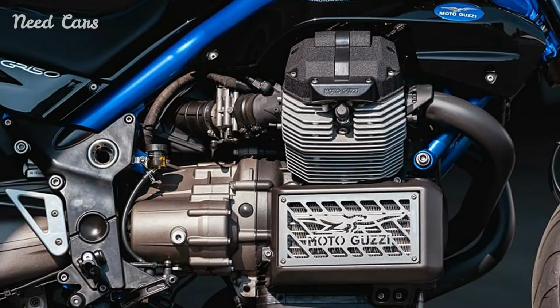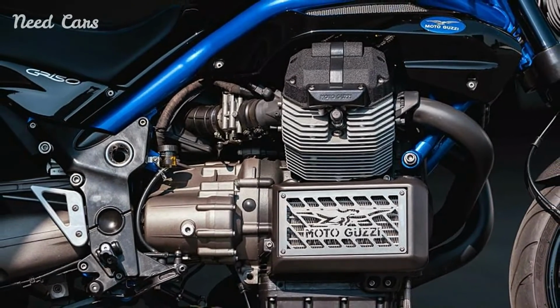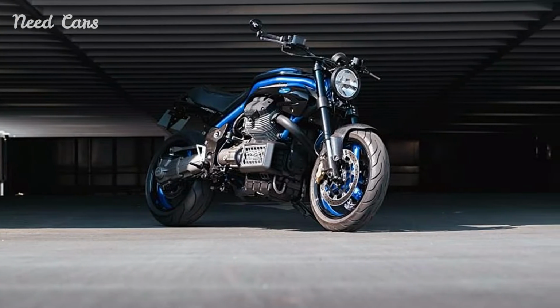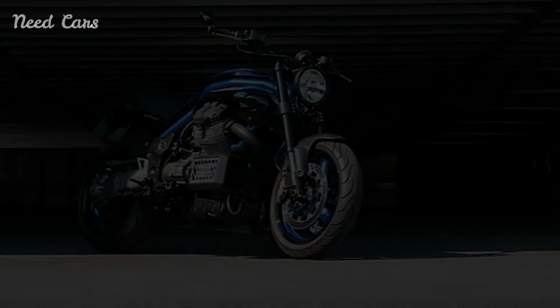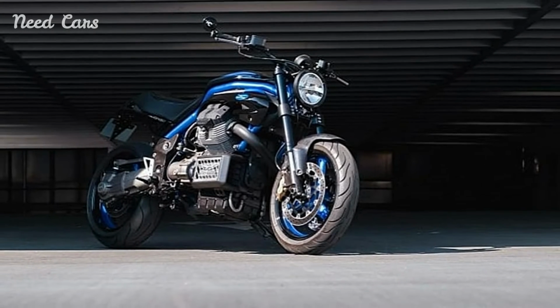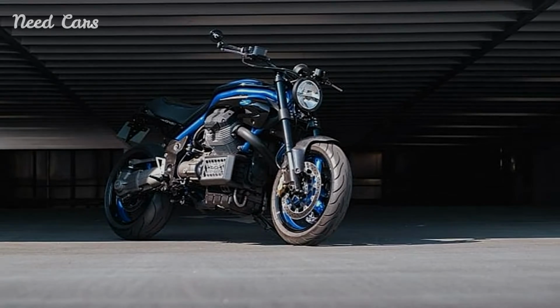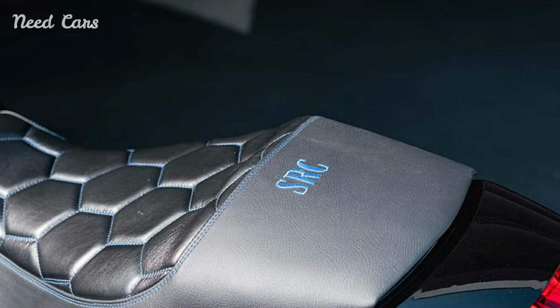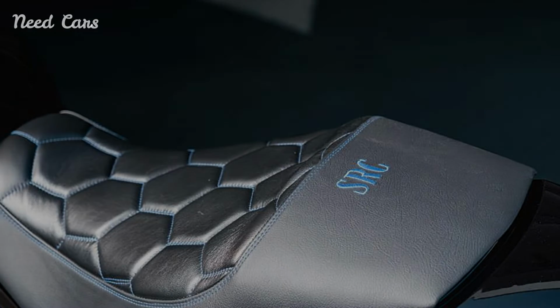With its muscular V-twin engine and aggressive stance, the Griso 1100 has captured the hearts of enthusiasts seeking a blend of Italian flair and exhilarating riding dynamics. In its restyled form, the Moto Guzzi Griso 1100 retains its core attributes while undergoing subtle yet impactful modifications. Customizers have carefully reimagined the bike's design, incorporating new elements to enhance its visual appeal and refine its performance characteristics.